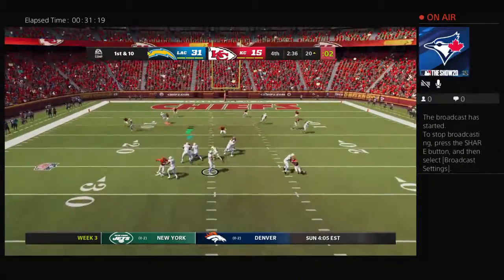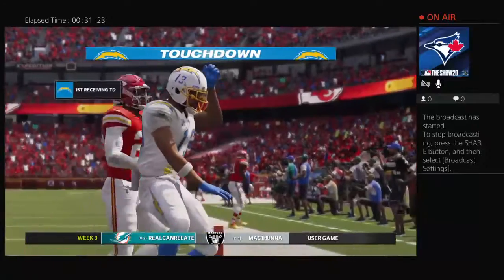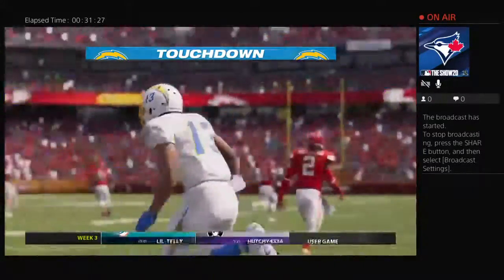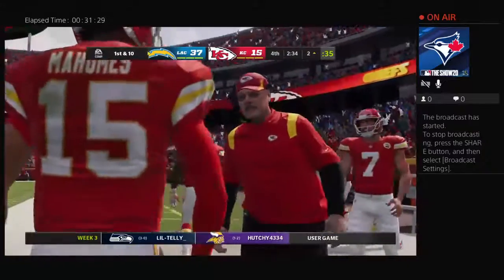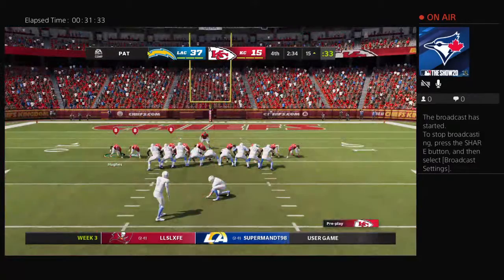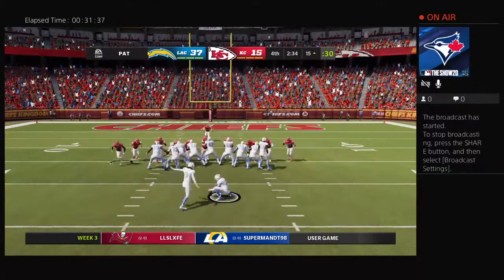From the red zone now, they'll look to throw. Got a man, it's Allen for the Charger touchdown. Keenan Allen, his first touchdown here of the new campaign. And the Chargers look like they're about to put an end to their two-game losing streak as they add on to their lead.